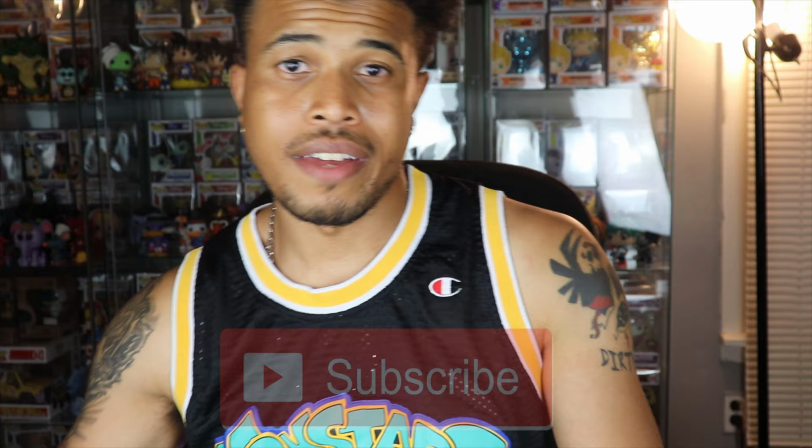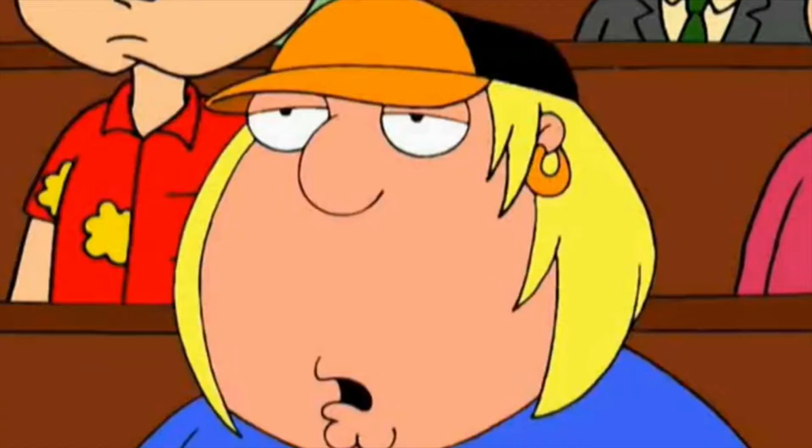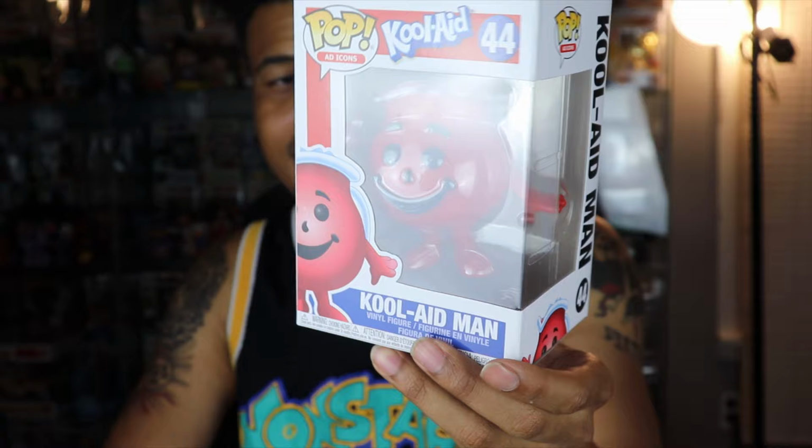So like I said, just want to show you guys what I've gotten from San Diego Comic-Con. This one is actually not a San Diego Comic-Con pop, but I did order from Box Lunch when I got the Dragon Ball Z one, because I had, I think, not hot cash, but Box Lunch money. And that is the Kool-Aid Man. Oh no. Oh yeah. So this one was a must-have for me. I don't know why it took so long to get this. I'm glad it didn't sell out or anything.